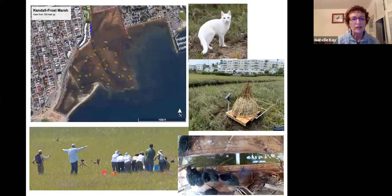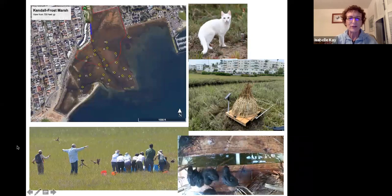And so here you can see in the lower left, this is the release of captive bred rails that were released last year in order to help the population to have a balanced sex ratio, because there were too many males and all the birds that were released that time were females. And in fact, in the video that is shown here, I'm not sure if it can go full screen, maybe not.